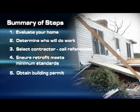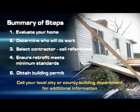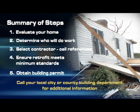Deciding to retrofit your home is an important one. Please call your city or county building department for additional information and assistance.